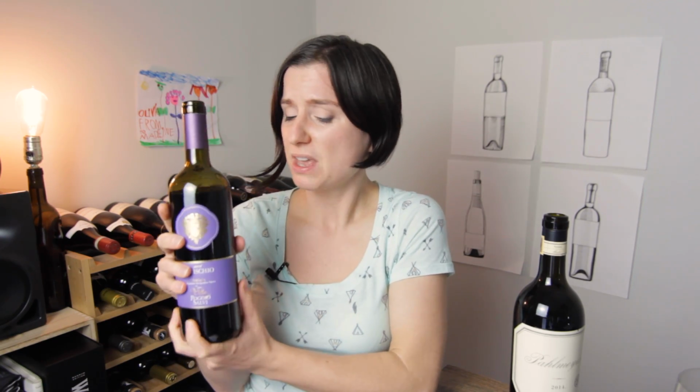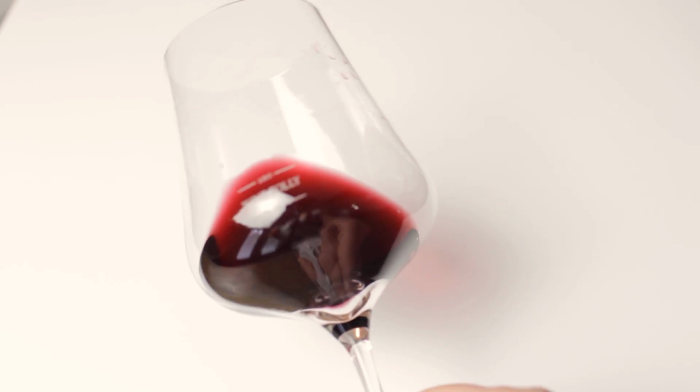So they're not imbuing any oak flavors into this wine, any of those delicious oak lactones that we get, such as vanilla, such as clove, allspice, that sort of a thing. So what you're tasting when you taste this wine, it's more about the grapes, the actual grapes that you're tasting, and less about the oak aging.